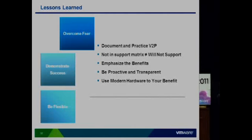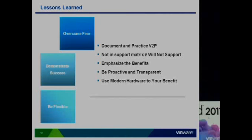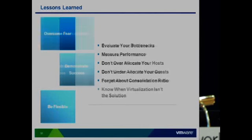Be proactive and transparent. Explain how you're going to move them from physical to virtual. Go through the entire process. Anticipate all the concerns they're going to have and have good answers available to them, giving them confidence that you actually know what it is that you're doing. And then use modern hardware. If there's something that's running on a box that's 5 years old, there's no good reason why it's not going to run on something that's new on VMware. I mean, whatever the overhead is, you've completely buried it with how much faster modern hardware is.